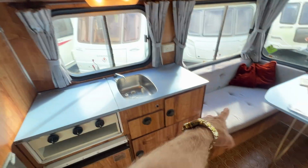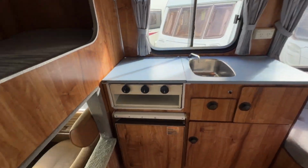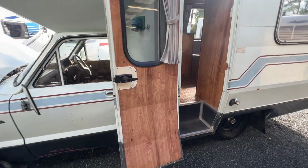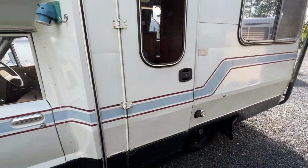Now there are seat belts in the rear seats there. So it does have seat belts for 5 people, but it's technically a 3-berth camper. Now I'm just going to shut that up there.